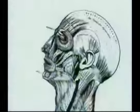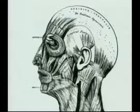Humans have more facial muscles than any other primate, 44 altogether. This gives us a subtlety of expression unequaled in the animal kingdom. So, to make sure a facelift doesn't look like a facelift, an intimate understanding of the muscle system is critical if it's going to produce a happy result.